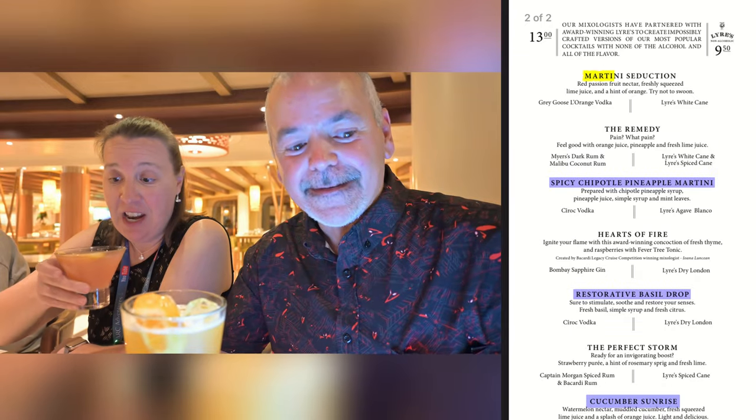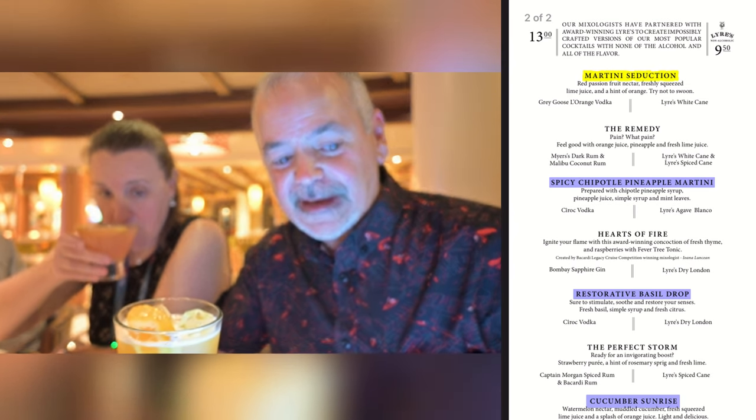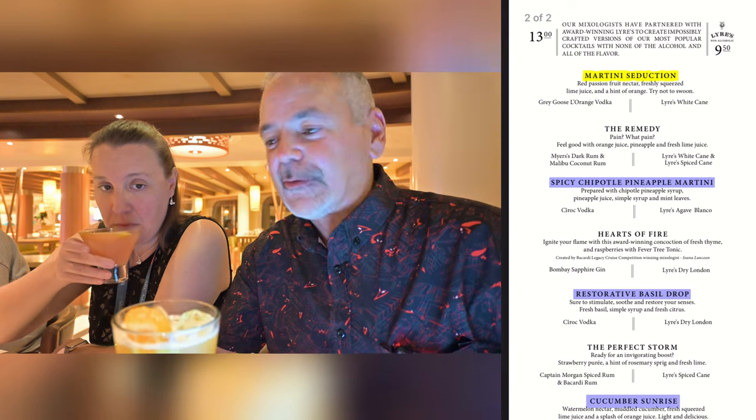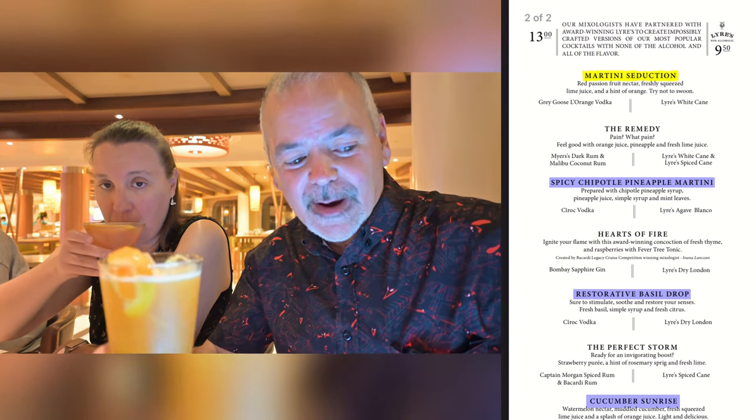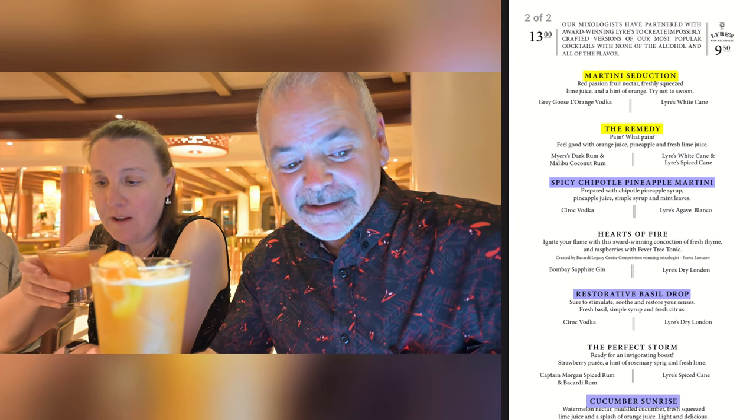All right, so we've had our favorites so far. Now we've got to dive into some that we aren't so familiar with. We have our next two drinks. I have the Martini Seduction, which is new for me. I've not had this before. It's red passion fruit, lime juice, and a hint of orange. Try not to swoon. I have the Remedy: dark rum, coconut rum, white cane sugar, and spice cane.